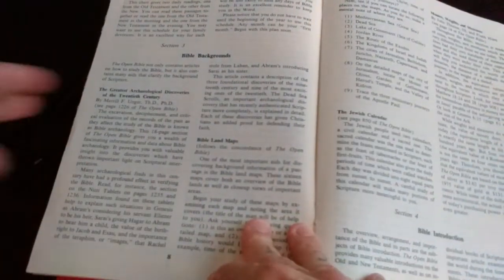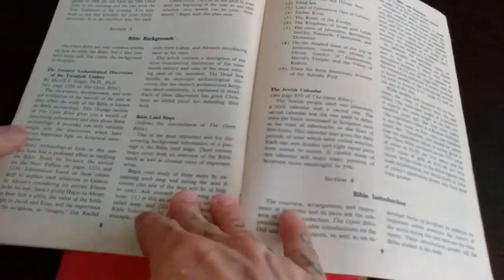So, Bible backgrounds, it talks about the archaeological discoveries. Obviously has land maps at the back of it. Jewish calendar, I found that to be really important. And chart for monies, weights, and measures. And it gets into some of the content. Introduction to both Testaments, the chronology of the Old Testament. It talks about the intertestamental period along with the Apocrypha.